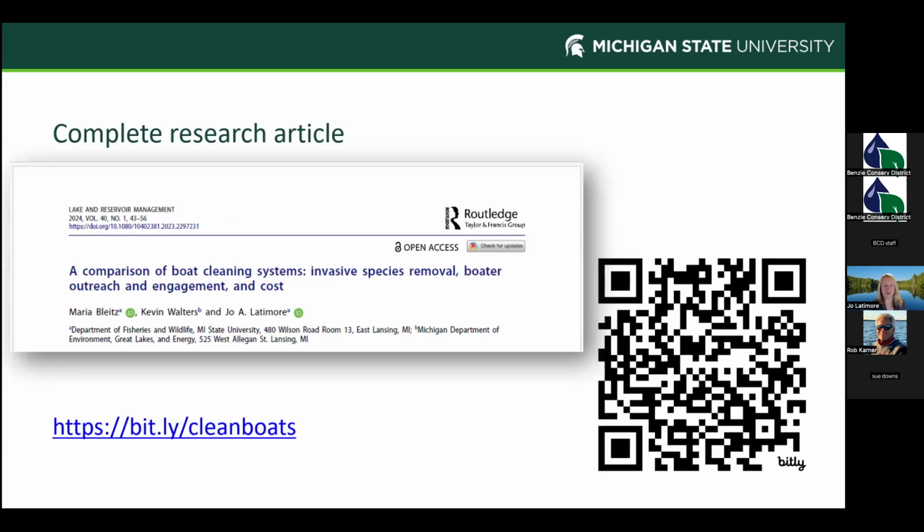So all of this is published and available. This is an open access research article. So if you go to the link, either that URL there at bit.ly/cleanboats, or click on that URL that I'm showing you there, that QR code, it will take you directly to the complete research article that goes through all of those questions I just talked about and summarizes all of the research that I just presented to you. I'll also make sure that the Conservation District has this link so they can send it out as well. So this is the culmination of all the information I just shared with you.